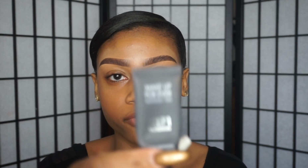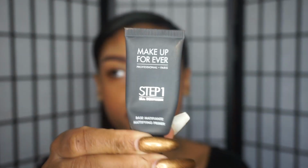And as far as oil control, I have to use some type of mattifying primer because my skin is just so oily. So I've been using the Makeup Forever Step 1 mattifying primer. I love this primer so much. The only thing about this primer, you have to really moisturize your skin before you put it on, because if your skin is dry and you put this primer on, it's going to make your skin look even more dry. So even though I have oily skin, I make sure to moisturize my face before I put on this primer. I put this one mainly in my forehead area, a little bit on my nose. That's where I'm the most oily. It's a really good primer.